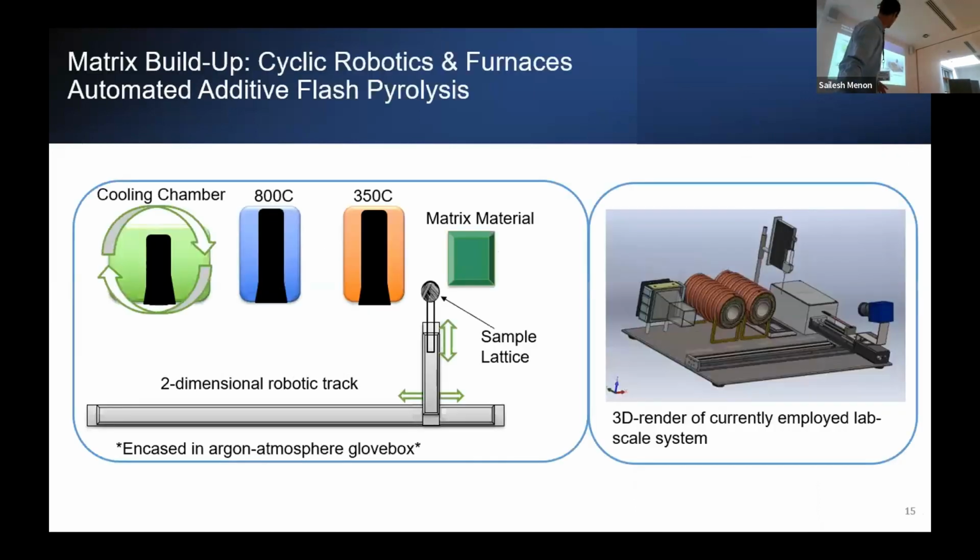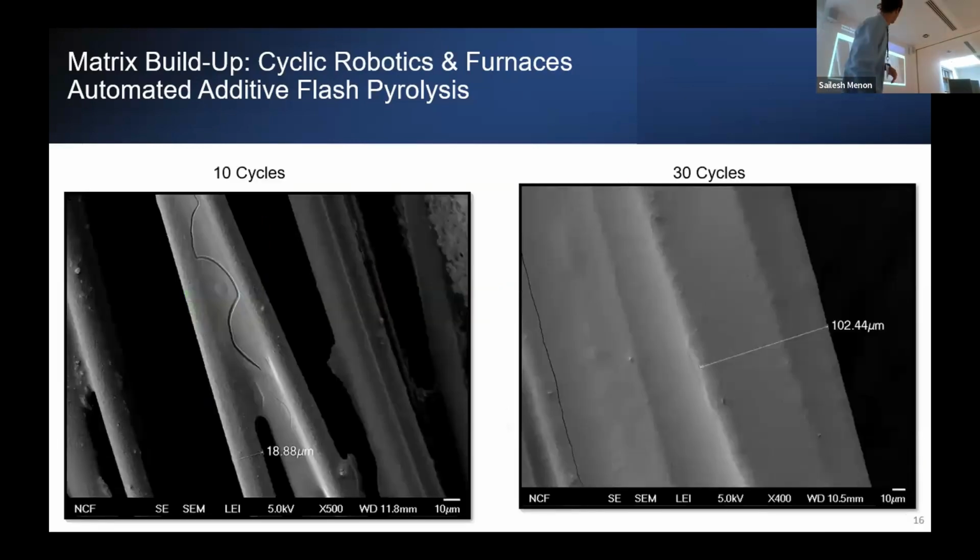The furnace process is on a track, so the sample actually moves between the furnace and a cooling chamber. We have a 350 C cross-linking furnace as well, just to have it dry very quickly. And then here are some SEM images, which some of you may have seen before, of some of the initial samples that we did with the furnace.